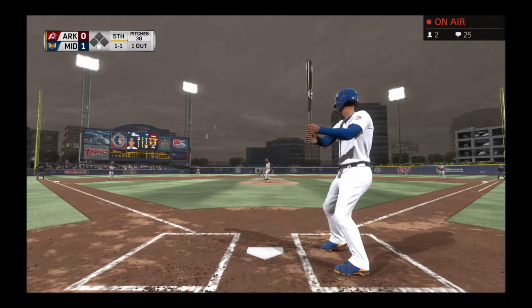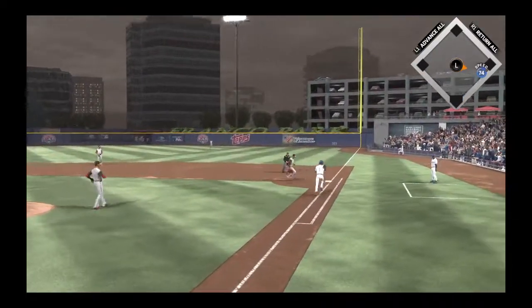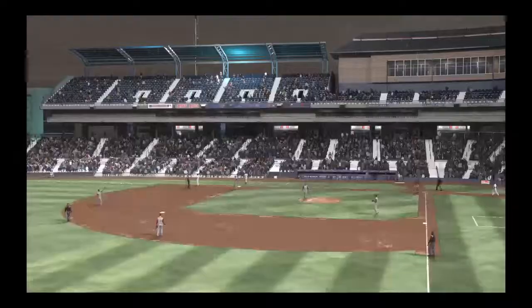From the windup, the 1-1 pitch. And this will ricochet off of him on the mound. And the effort pays off as he's able to recover and get the second out of the inning.